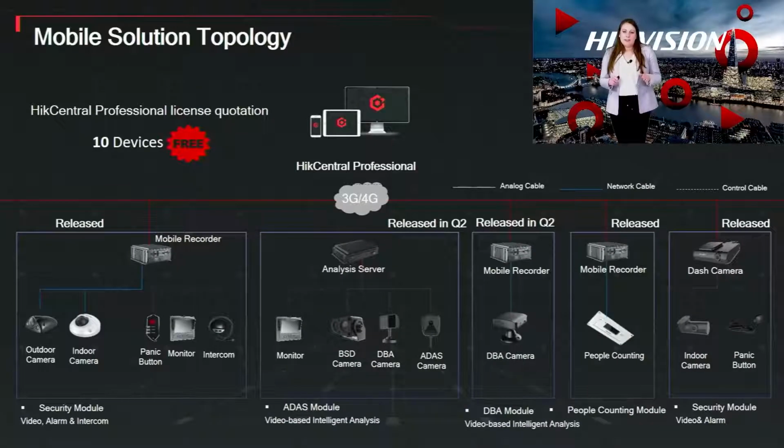Now, just for reference, this module obviously needs the correct hardware. Some of it's in the channel already, it's on distributor shelves right now. But as you can see on here, on this topology, the analysis server and some of the various cameras that's needed for blind spot detection and ADAS and the driver analysis cameras, they're not released until Q2. Now, we're almost there as it is, but your BDM, your distributor, they can keep you updated on launch dates.